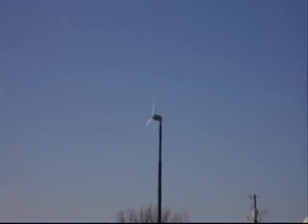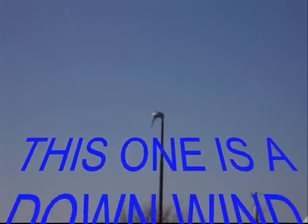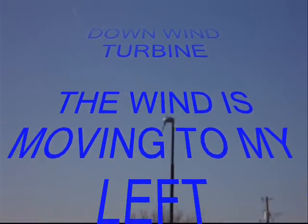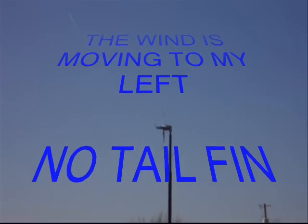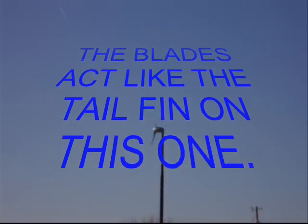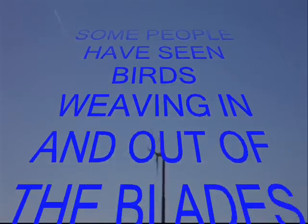There's quite a few miles between where I was and where I am now. And that just means that there's a few 100,000 houses between each one of these. We don't have enough green energy kicking in from the wind. I sure wish we could see a lot more of them. Some people think they're eyesores. Some people think that they are bird guillotines.